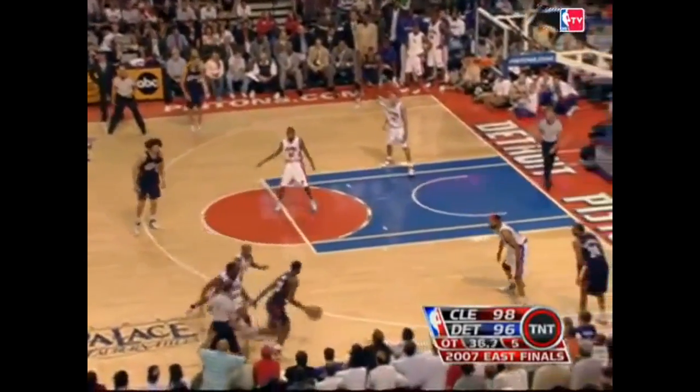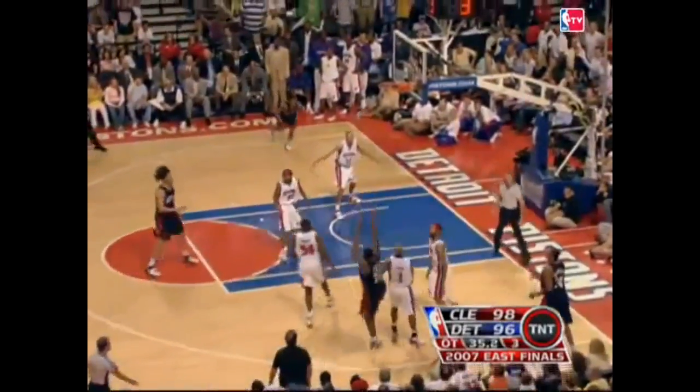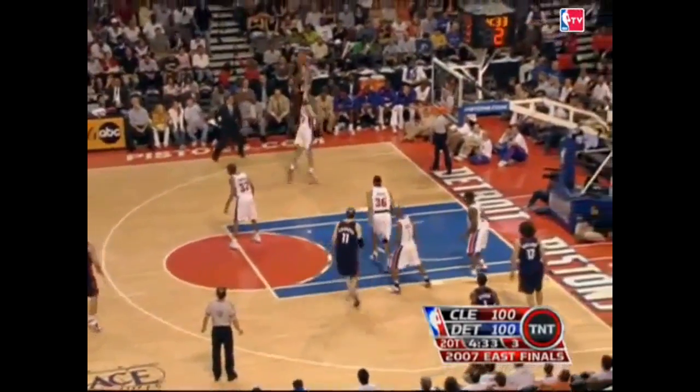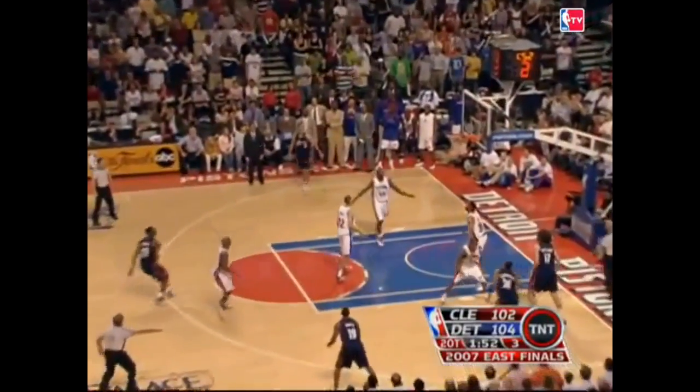Off the screen and roll, Detroit aggressively hedges LeBron, and he has a 3-on-2 on the weak side if he wants it, but instead he hits an incredible long 2. Detroit's defense was very good, but LeBron was playing incredible. Detroit probably should have brought a double by now, but these shots are something else.